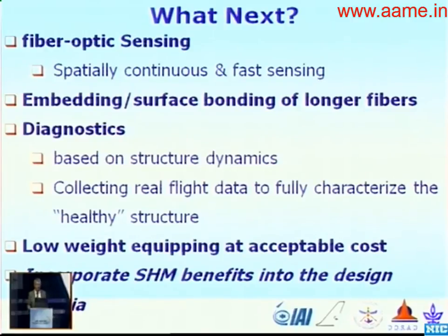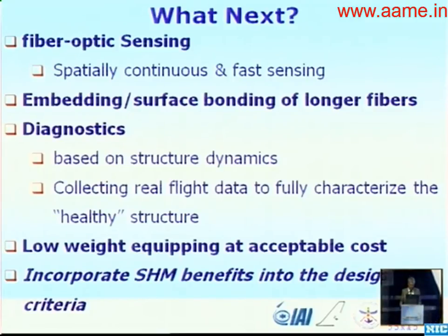What next? This is my last slide. Where should we go in terms of technology? We feel that optical fiber sensing has come of age, and it's mature. A new emerging technology of sensing based on the communication industry came recently, and it's available, like continuous sensing, when you take the bare fiber and embed it, and you use Rayleigh backscatter reflection to measure strain, and many other sensing concepts based on optical fiber sensors.